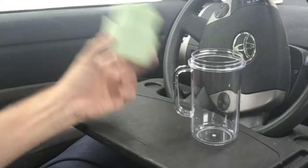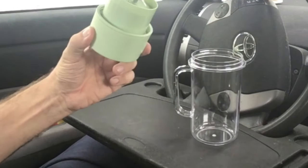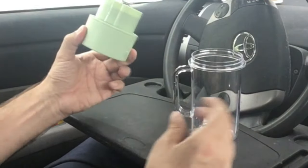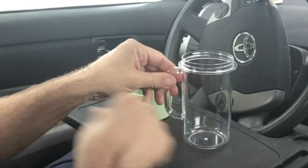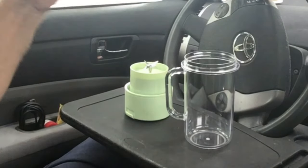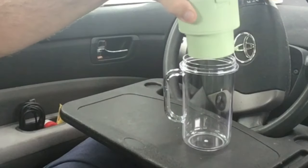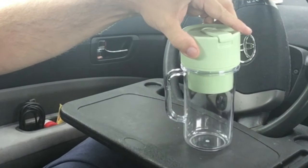Now, this is the big problem that I'm trying to figure out if I'm crazy or the company's crazy or if I got robbed for $12 or what's going on. So let me show you guys what I mean. The instructions tell you to obviously fill it with your contents, your ice, your protein powder, your peanut butter, your smoothie ingredients, whatever you want to put in there, just like so. And then to put the cover on like this. That's the way they tell you to use this blender.